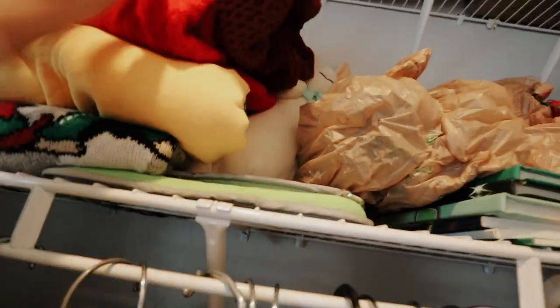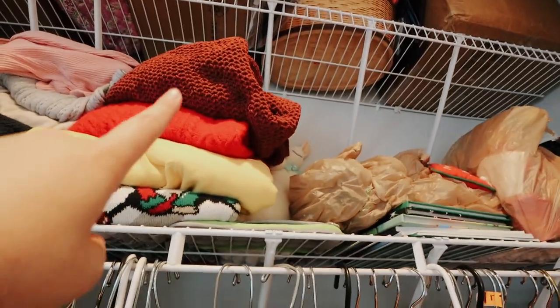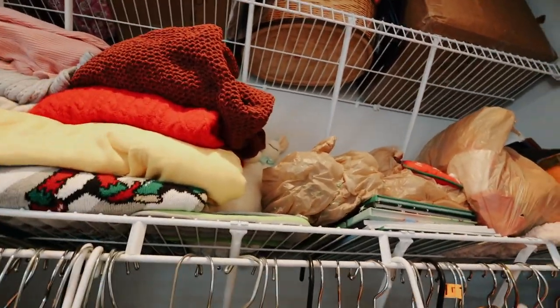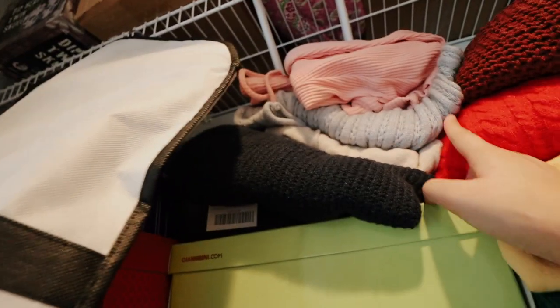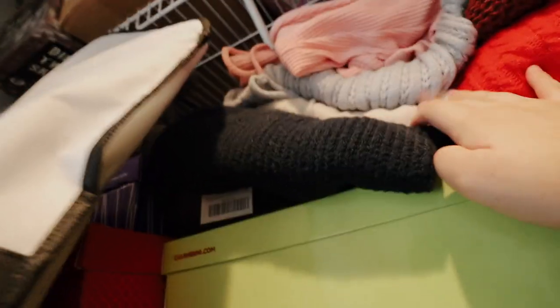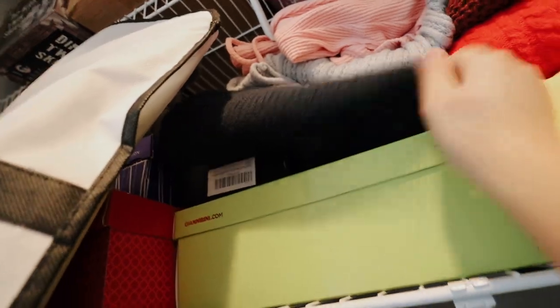Then I have this fun burgundy sweater, which I have a love-hate relationship with. It does not keep me warm, and it doesn't like to fold or anything, but I like it too much to part with it. Then I have my pink shirt there. It cannot stay on a hanger, so I just decided to put it there. Then I have my puffy sleeved gray shirt, which I really like, but it can't be hung either because it just stretches out. I have my little cashmere sweater there, and then a sweater dress here.